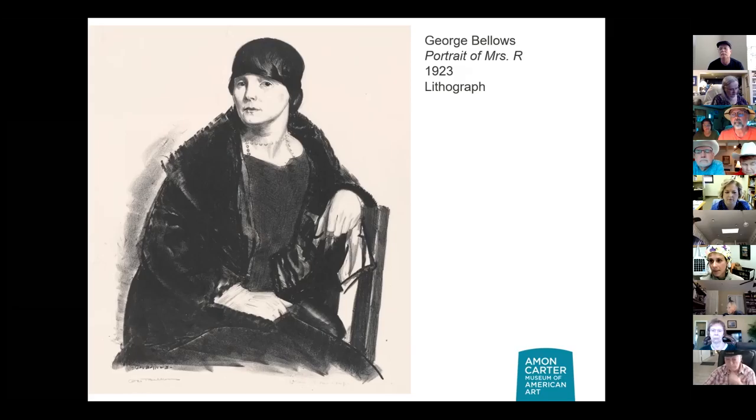So this one, I couldn't find if it was commissioned by Walter or a thank you to Walter from Bellows, as Bellows bought a lot of his artwork prior.